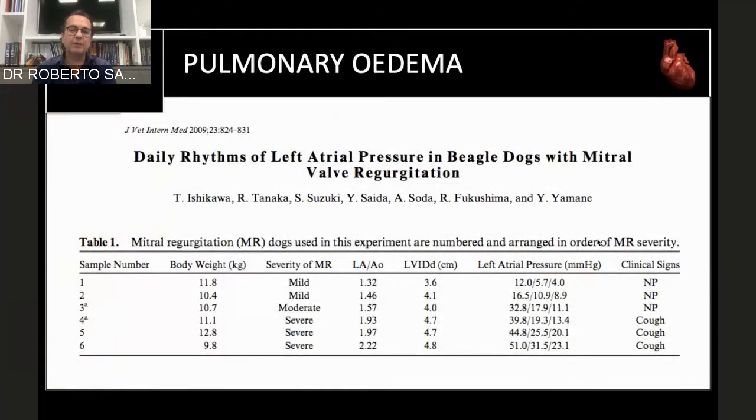There are some experimental studies that show that in a chronic situation, the pressure within the left atrium can rise over time. And this compensatory mechanism can avoid the formation of at least alveolar edema and partially interstitial edema. As you can see from this table, this is the ratio between the left atrium and the aorta. Starting from a normal ratio, you have a normal left atrial pressure, but then over time, if the left atrium size increases, you can also see a rise of the left atrial pressure without an evident edema. So another important compensatory mechanism that tries to avoid edema is the enlargement of the left atrium.